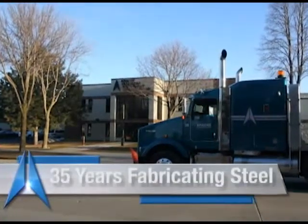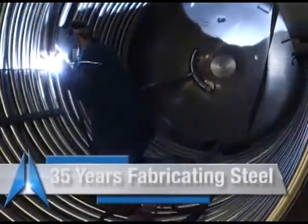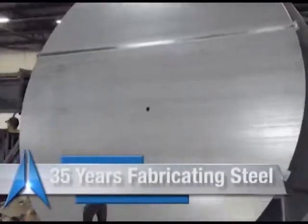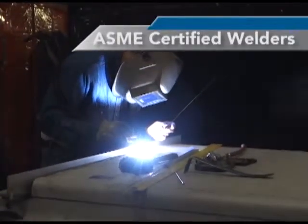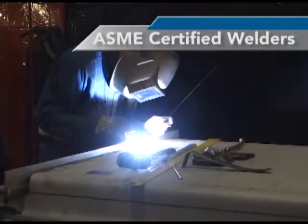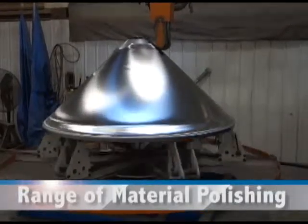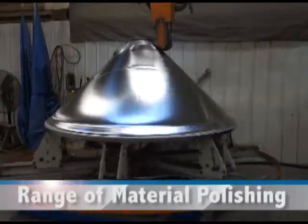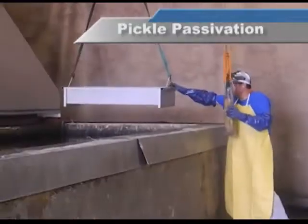Apache has over 35 years' experience fabricating with carbon and stainless steel. We have ASME certified welders specially trained to ensure quality, uniformity, and traceability of materials. We also offer a range of material polishing from mechanical to electropolishing, as well as pickle passivation.